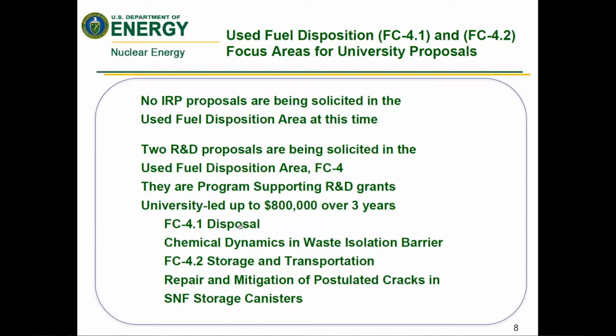repository, and we're looking at what I call the chemical dynamics and the waste isolation barriers, the corrosion of the engineering barriers, the valence changes, and transportation of the radionuclides through the barriers, the engineering and the natural barriers, and into the geosphere. And then we have the second topic, which is FC 4.2, storage and transportation. And there we're looking at proposals for studying the repair and mitigation of postulated cracks in the SNF storage canisters.